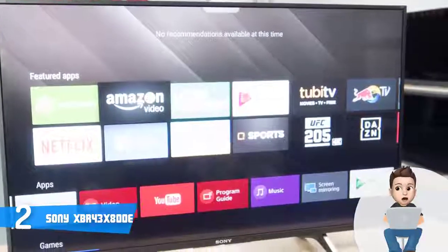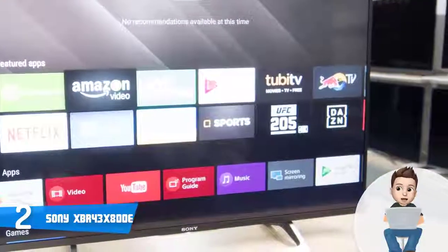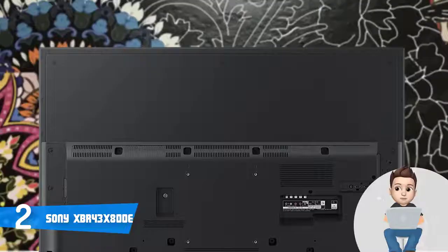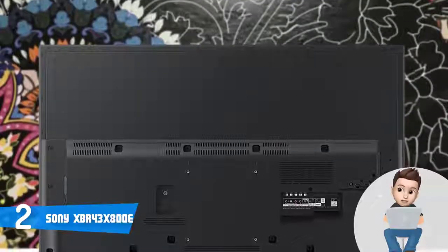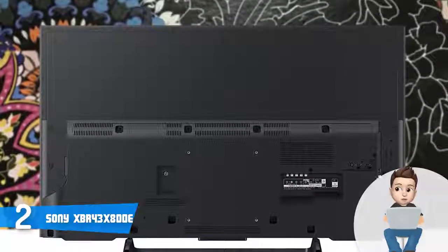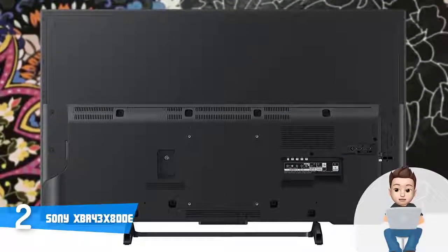This particular model has a 43-inch IPS panel that uses the Triluminos technology, which has a purpose to ensure that the color accuracy will be bright and consistent, so as you can expect, the final results would be you seeing lifelike visuals that will keep you completely immersed.